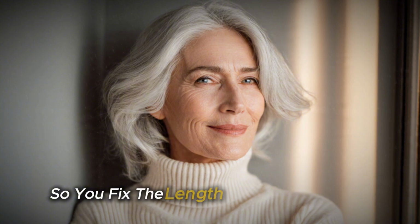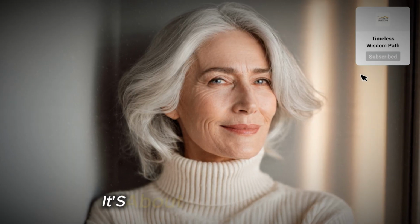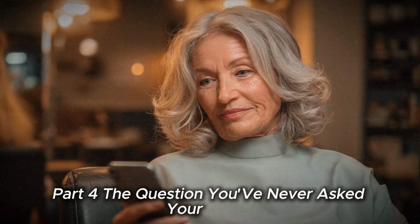So you fixed the length, the color, and the styling. But there's one more mistake, and this one isn't about your hair at all. It's about the one question you've never thought to ask your stylist, and it's the reason every other fix on this list keeps slipping away from you. Part 4. The question you've never asked your stylist.